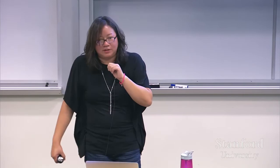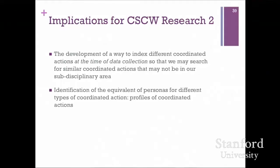And so one of the things that could be interesting is the development of a way to index different coordinated actions at the time of data collection. For example, we can lower the overhead that it takes in order to study similar types of research that are studying similar types of problems and similar types of collaborations. If at the time of data collection, people go like, okay, this is the snapshot of the seven types of dimensions, then you can search on it later, and then we all get more traction with the same amount of research. And then perhaps the identification of the equivalent of personas.